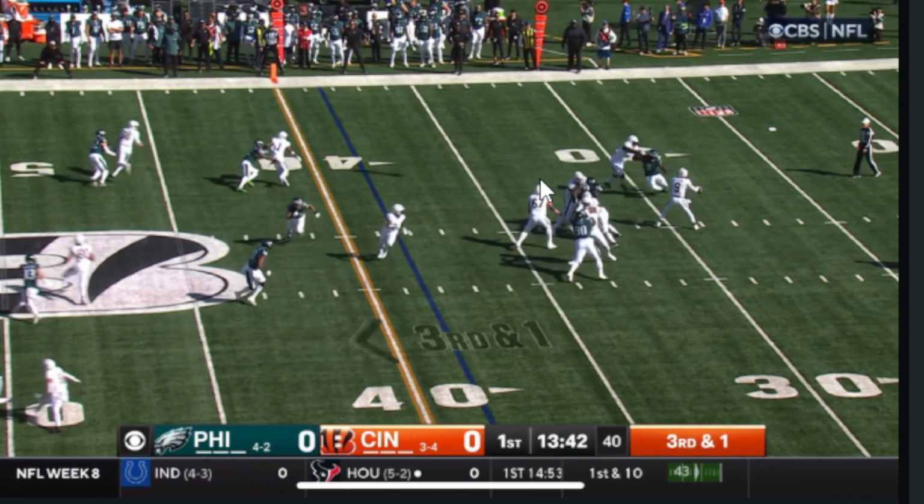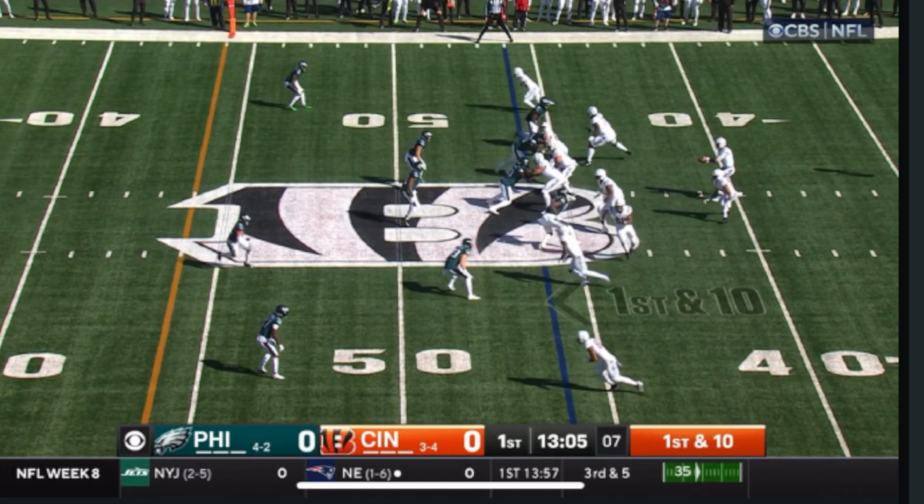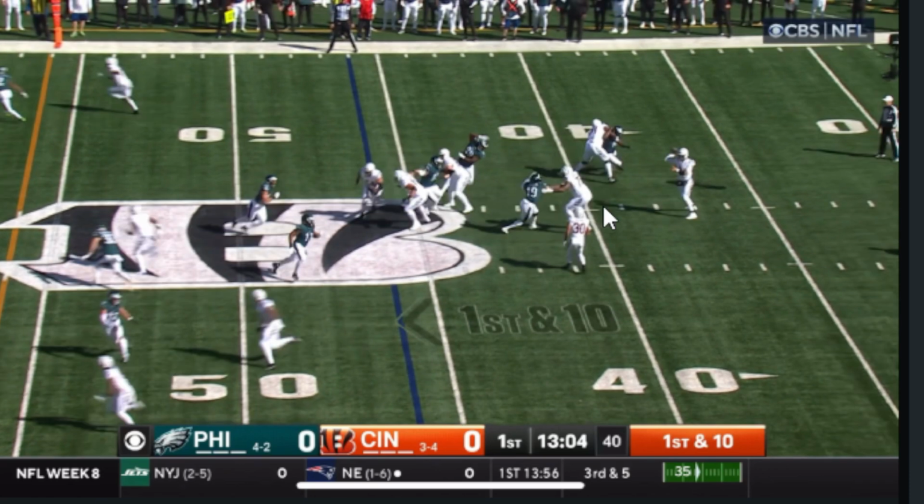Right here, Kappa is going to get beat. You can see the guy going inside. Joe has to throw the ball. Mike Gesicki makes an amazing play. Next play later, getting beat yet again by Amarius Mims, getting destroyed by this Eagles defensive line. Not looking too good in this game.